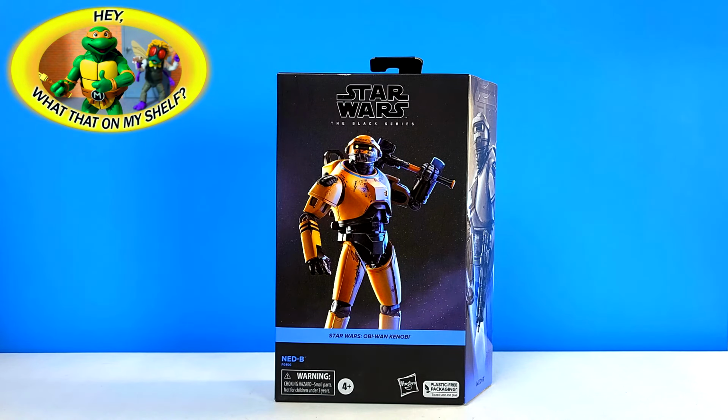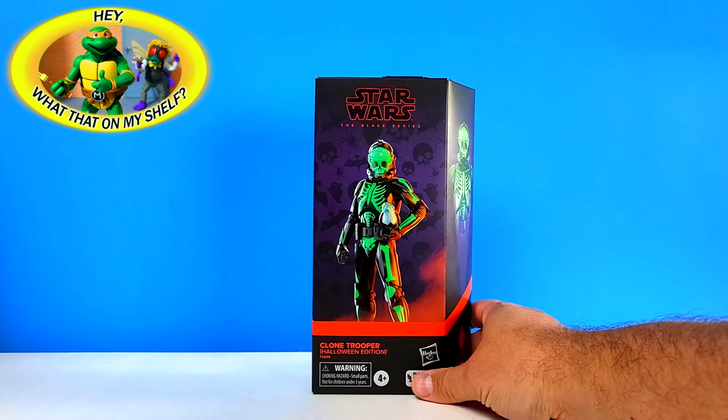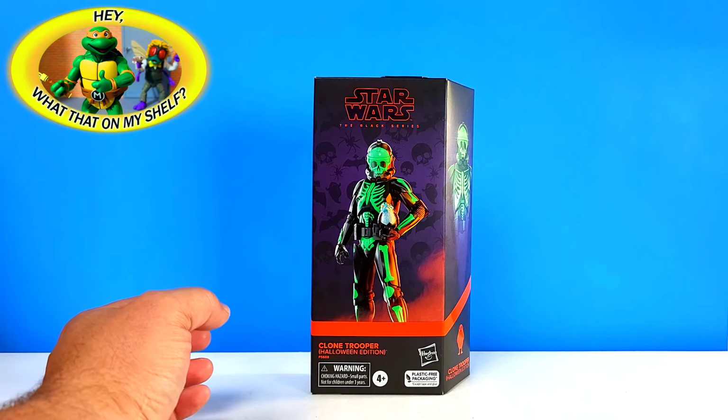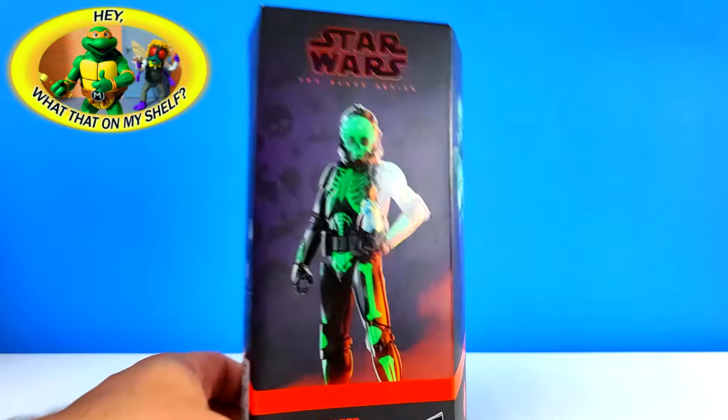And then this came out Halloween time, obviously, but it was kind of hard to get. Now it's a little bit easier to get, but I bought this one, the Halloween Clone Trooper. That way I can open it maybe during Halloween time. I didn't get the Halloween edition Wookiee. I might still get it. We'll see if I get that or not. All right, I think that was my haul. That's everything that I purchased Black Series wise.